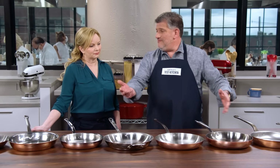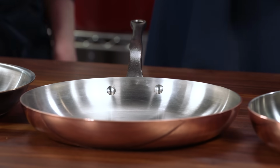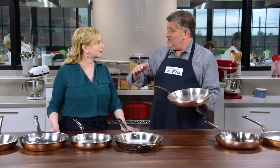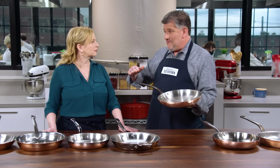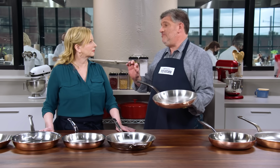And as with any skillet, we like to have a generous cooking surface, and in this group, that meant roughly 9 to 9.5 inches. There are 2 types of construction among this group. This is a copper body pan with a stainless steel lining. Stainless steel slows down the responsiveness of copper. That's seen by some companies to be sort of a drawback, so they'll make a big point out of how thin a lining they can put on their pans.